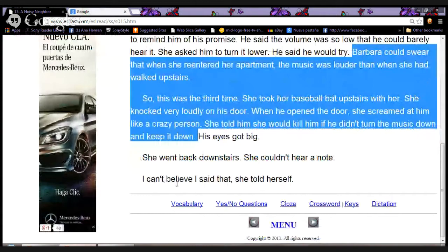Barbara could swear that when she rented her apartment, the music was louder than when she had walked upstairs. So this was the third time she took her baseball bat upstairs with her. She knocked very loudly on his door. When he opened the door, she screamed at him like a crazy person. She told him she would kill him if he didn't turn the music down and keep it down.